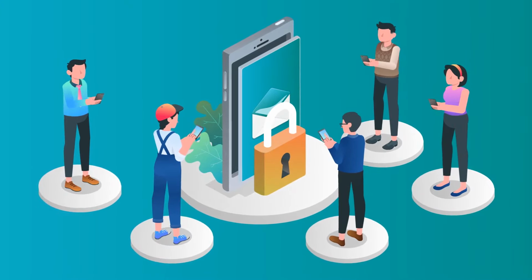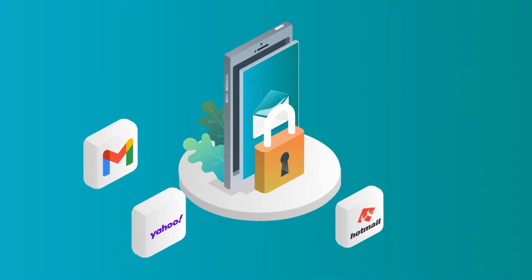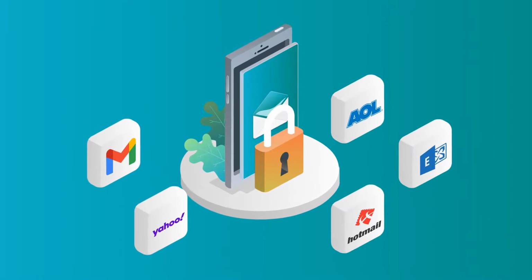our powerful email client packs the power of strong SSL encryption and supports all email channels, such as Gmail, Yahoo, Hotmail, Exchange, AOL, and more.